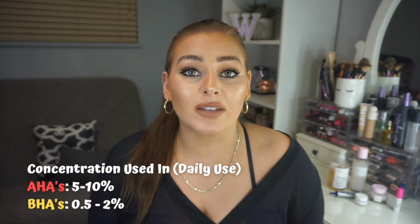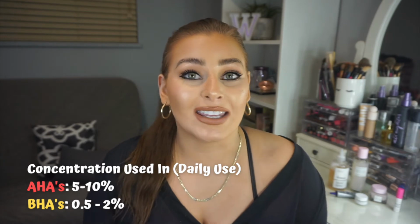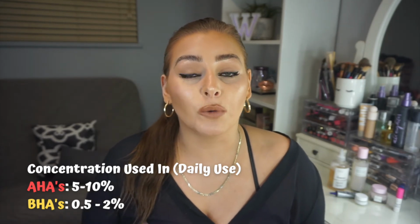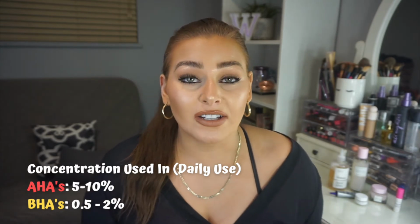They also vary in the concentrations at which they're normally used for daily use. For AHAs, I personally recommend anything from 5 to 10% max, and anything over that would be a chemical peel in my eyes. And for BHAs, they're generally found in concentrations of 0.5% to 2%, and anything over that percent would also be found in a chemical peel.